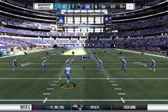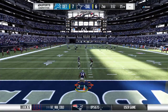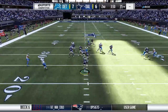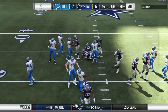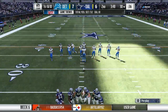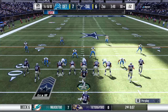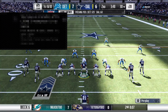Here's Prater now set to kick it away. Fielded about a yard deep. And now Dallas gets set to take the field. So Prescott and the Cowboys now with a 1st and 10 right at the 30. Swing on the field, right. To the right.